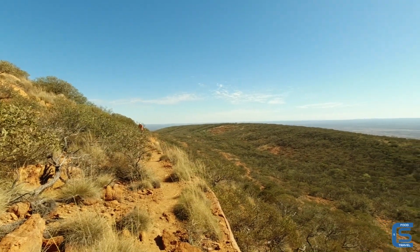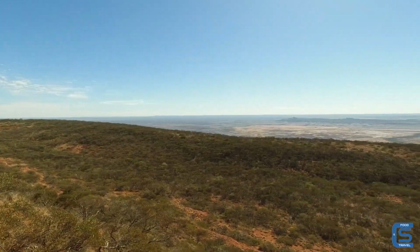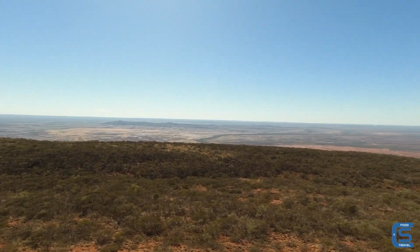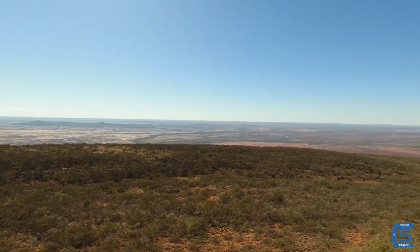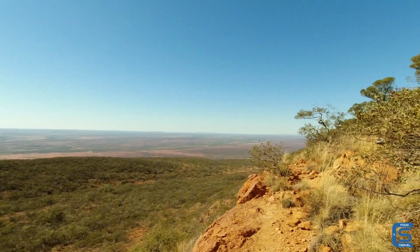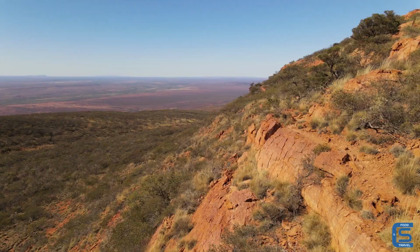This is the Mount Augustus view, guys. And you can see as far as we take this. That's the view from there. Right here as we walk up this bit.